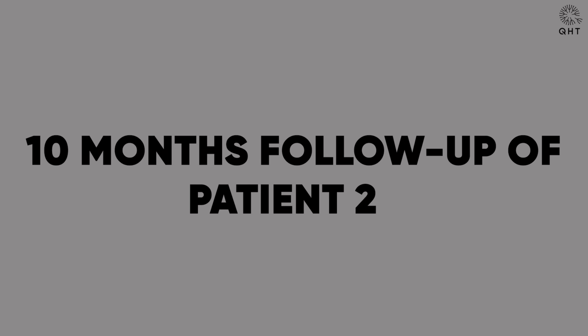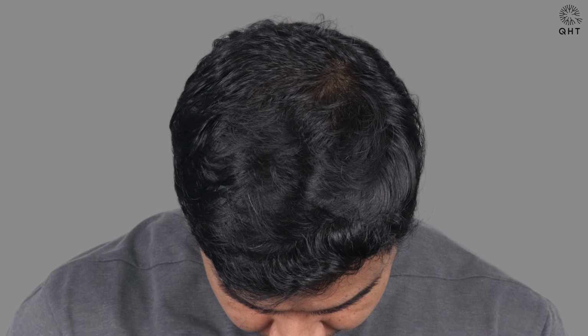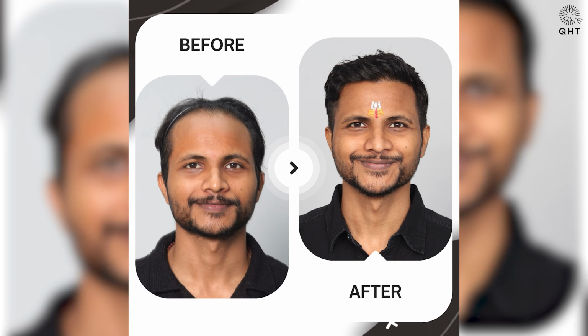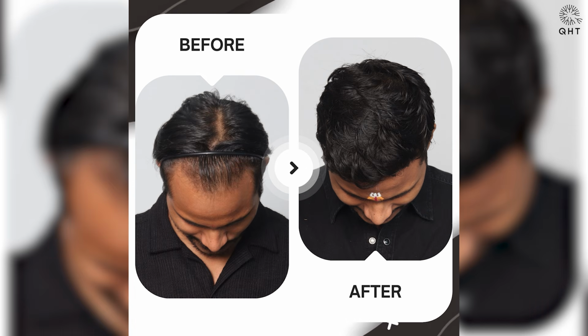10 months follow-up of patient 2. 10 months after the transplant, patient 2's transformation looked truly outstanding. His scalp had gained excellent density. The hairline was perfectly framing his face, and the frontal region had achieved voluminous coverage. Even the transplanted crown area had beautifully taken its natural swirl shape. What's more exciting is that this is just his 10-month progress. The final results are yet to unfold, promising an even more dramatic transformation ahead.